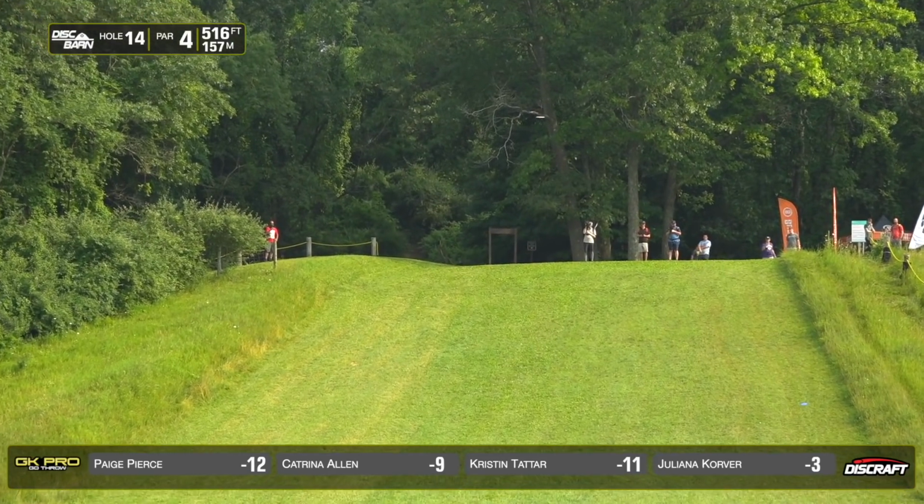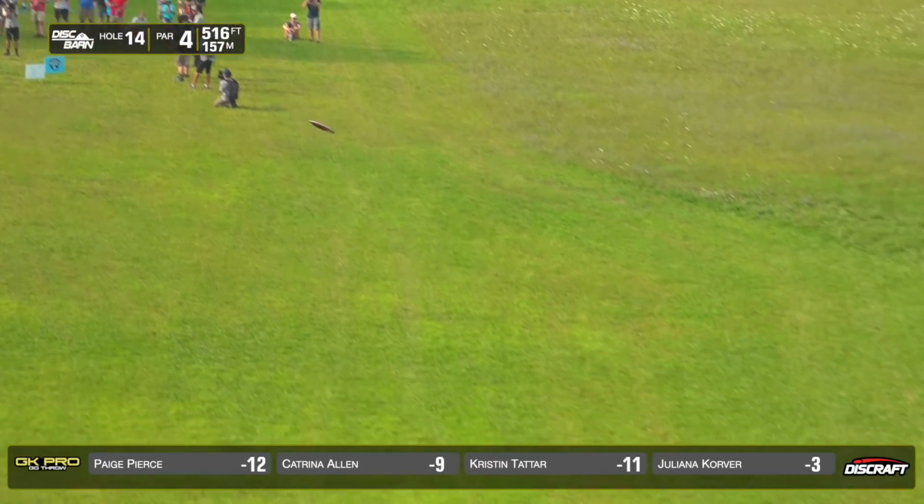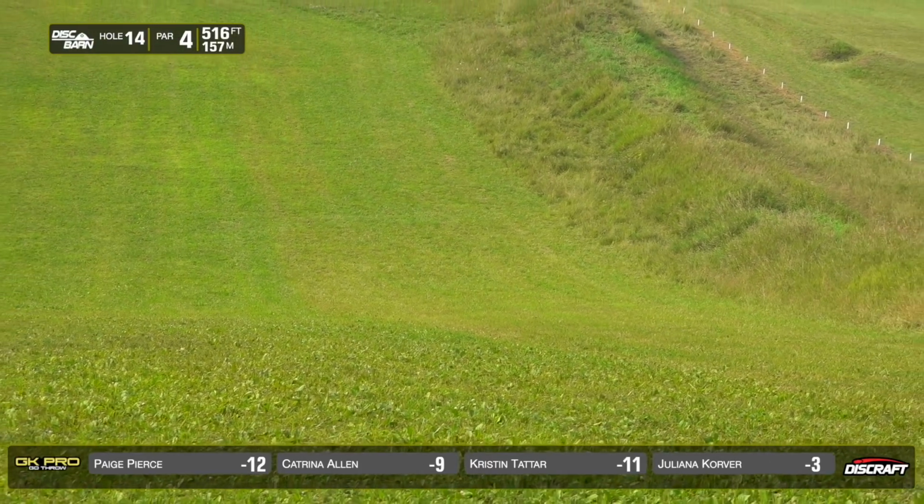Paige with a Zeus putting it on a turn. A lot of height on that. And a lot of distance.